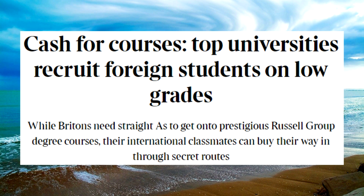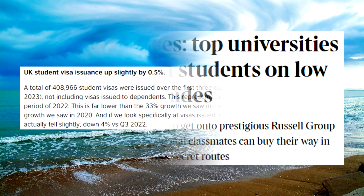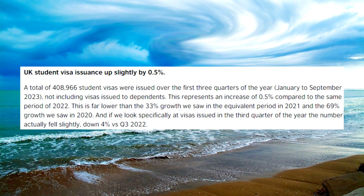Top universities recruit foreign students on low grades, while Britons need straight A's to get into prestigious Russell Group degree courses. Their international classmates can buy their way in through secret routes. And when it comes to immigration, student visas have to be one of the worst problems that we're running into, as a total of 408,966 student visas were issued over the first 3 quarters of the year, from January to September of 2023, and that doesn't include visas issued to dependents.